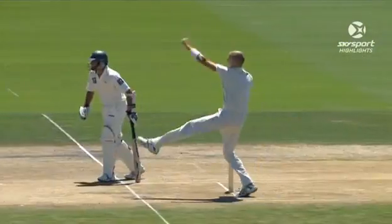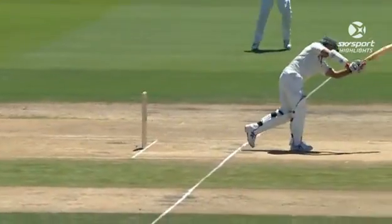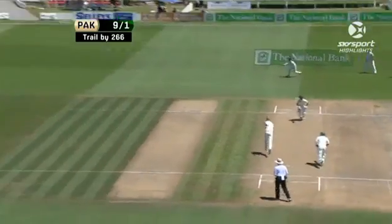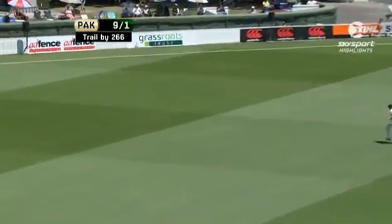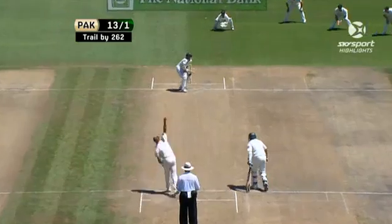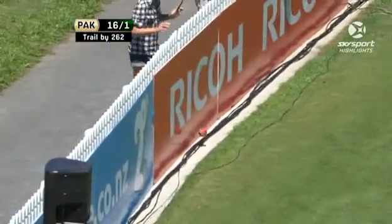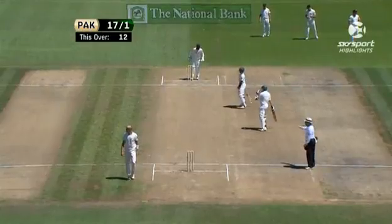It was uppish, but falling straight again. You can hear the yell from Chris Martin. Fair enough, disappointed with himself. This will go for 4 as well. Just driven on the onside. Vettori couldn't get down, and all they do is watch it go for 4. 3 4s in the over.